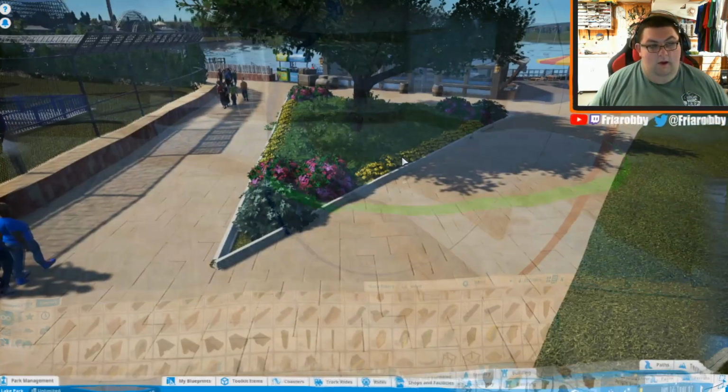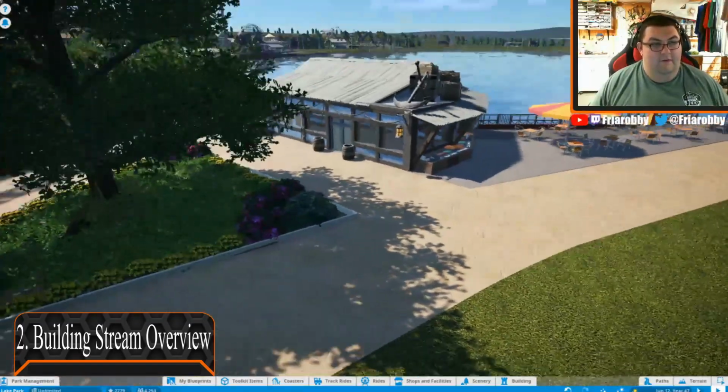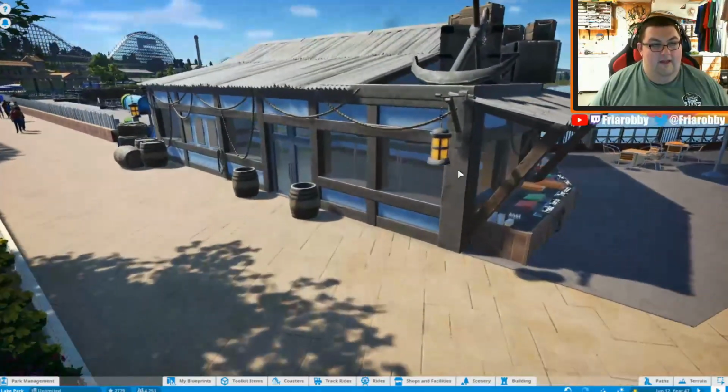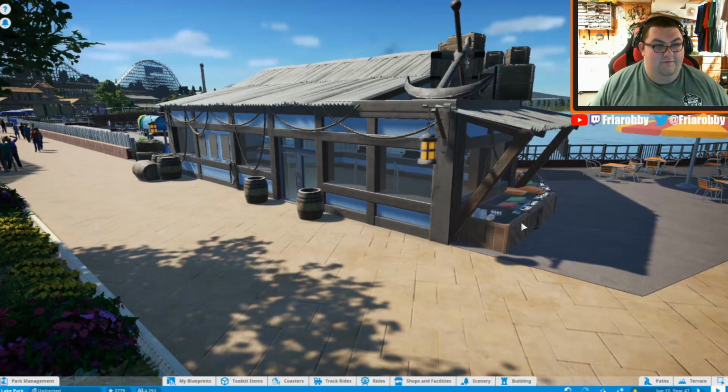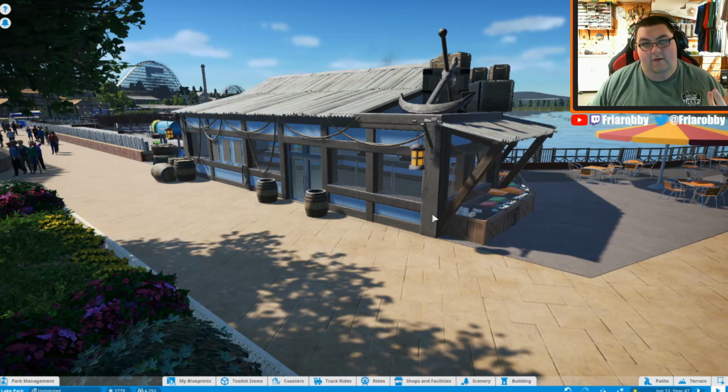So, alright guys, this is kind of what we did during the stream here. This is really kind of this corner here. We started out with just a shell of a restaurant here, and now we finally have a full-blown restaurant. It doesn't have a sign yet. I don't have a name for it yet, so when I come up with a name, I'll put a nice kind of janky old sign here. That's kind of what I'm going for here.